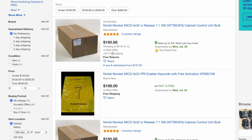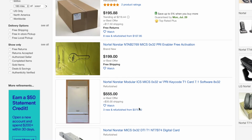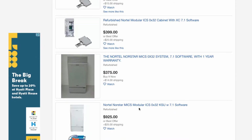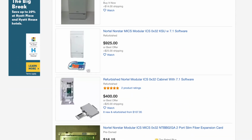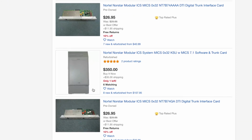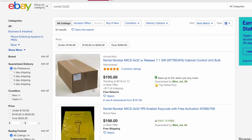Here's one in a cardboard box. I don't know if that's implying that it's brand new. Oh, it says refurbished. Okay. So $200. In some cases, it would almost be worth having one of these just laying around in your equipment room in case one ever died. Because then what you could do is pull the cards and software out of the old one, put the new cabinet in place and put the cards back in. And again, you'd have to reprogram it, obviously. But my point is that these parts are just so cheap.